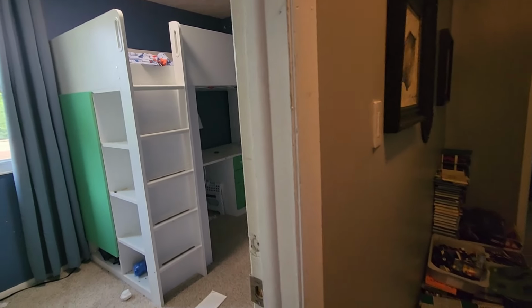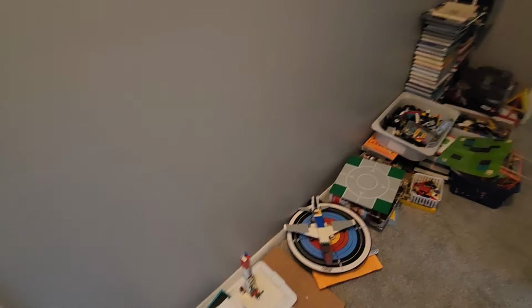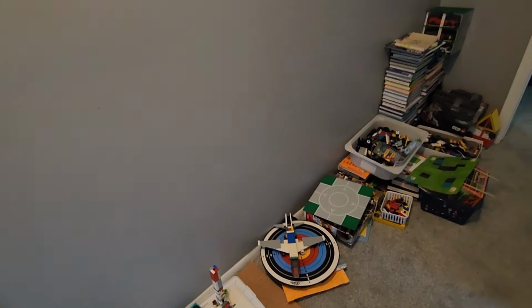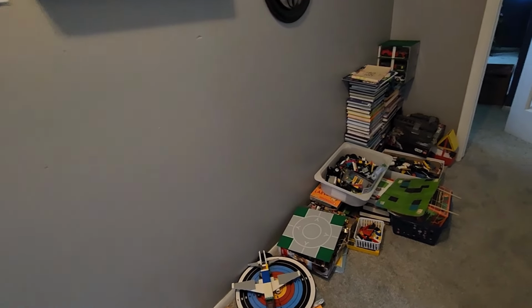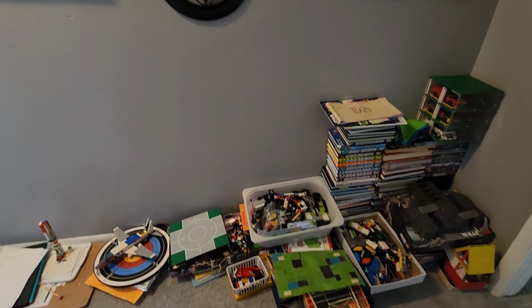I'm out here in the hallway because he did start moving his items out of that room. So these are just some of the things that will need to go into the storage bins and back onto the bookcase.